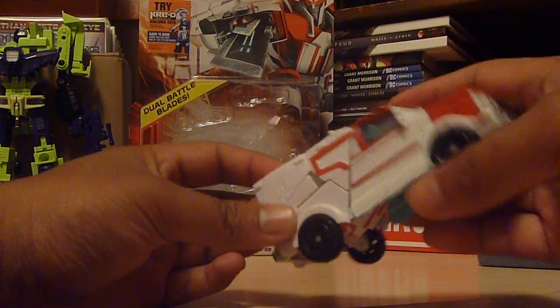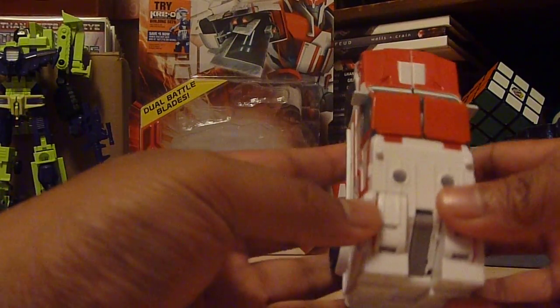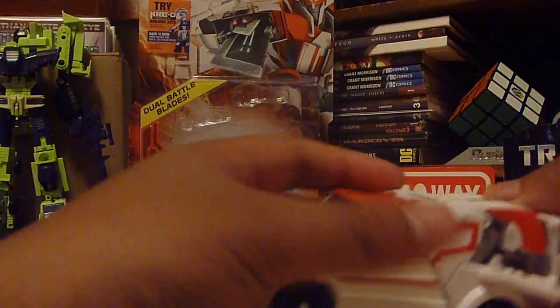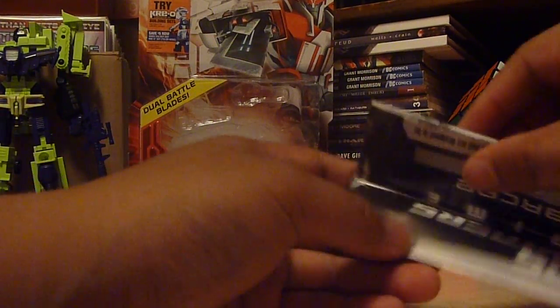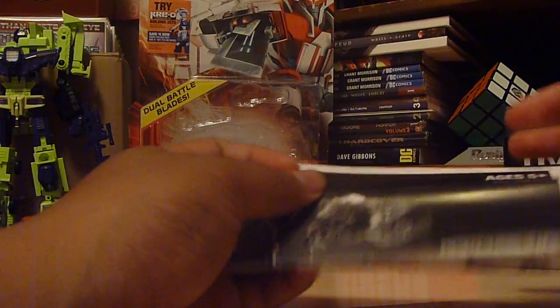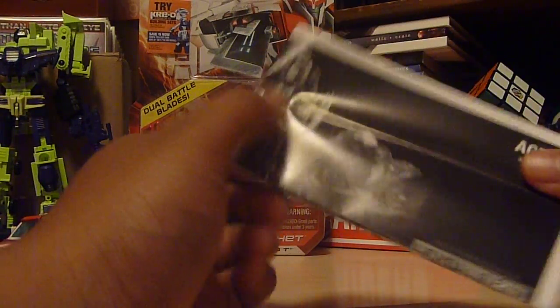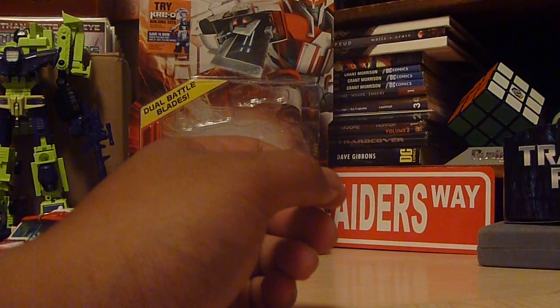Now to get this guy transformed, my favorite part is first you open up these side panels. And what's really interesting is, before I move on, the instruction sheets are actually pretty cool now. I don't know how long they've been doing it, but they show how you convert back to alt mode from robot, so that's pretty cool. So they show both ways how to transform instead of just saying reverse the steps to get back into alt mode.